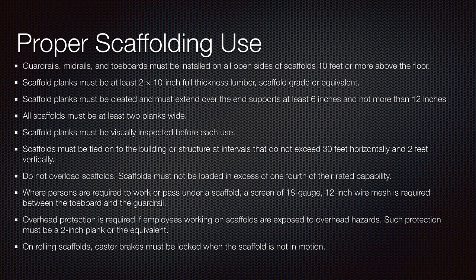Scaffolds must not be loaded in excess of 1/4 of their rated capability. When persons are required to work or pass under a scaffold, a screen of 18-gauge, 2-wire mesh is required between the toe board and the guardrail. Overhead protection is required if employees working on scaffolds are exposed to overhead hazards. Such protection must be a 2-inch plank or equivalent. On rolling scaffolds, caster brakes must be locked when the scaffold is not in motion.